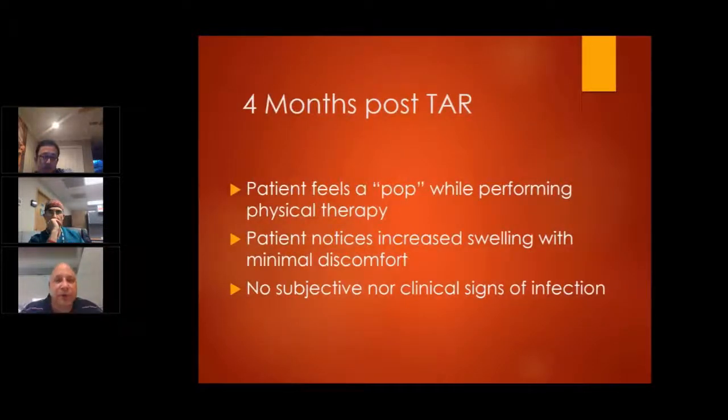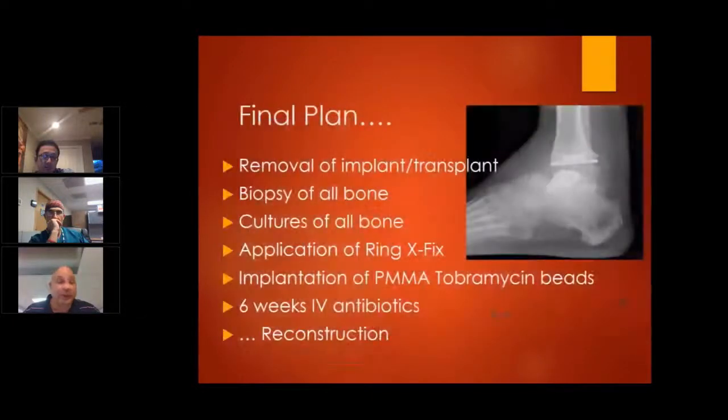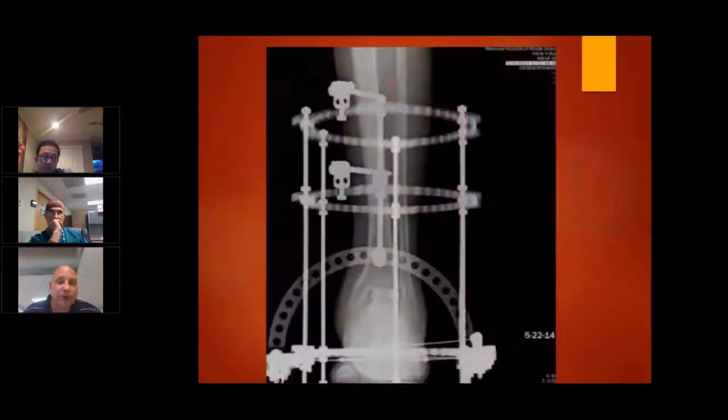4 months post total ankle replacement, the patient felt a pop while performing physical therapy. Patient noted increased swelling. We got x-rays, and this is what we see. Complete collapse. So now what are we left with? We're left with either a tibial calcaneal fusion, which is what was suggested in the beginning, or perhaps we're talking about doing an amputation. And after discussion and evaluation and workup of this patient, the thought process was to actually try bulk bone graft. So this is what we did.